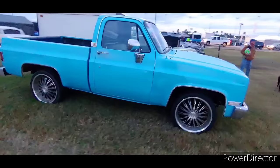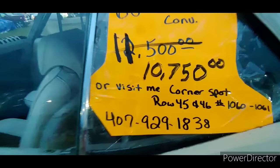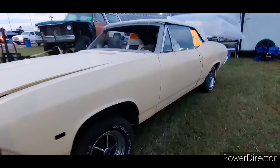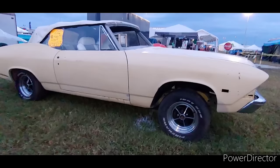Short bed. You don't really see much. '68 Chevelle convertible. They're looking for $750. The interior looked to have been done years ago, and it is weathered and in need of an update. Oh, I don't think there might not even be an engine in it. No, there's no engine in it. No drivetrain in it.